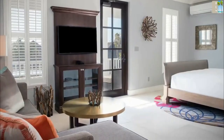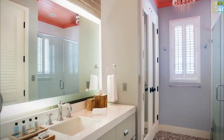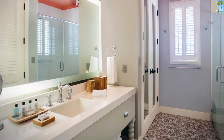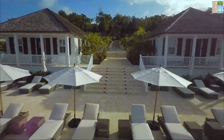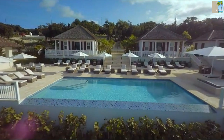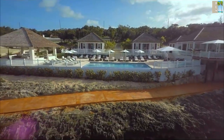You'll find a coffee machine in the room, and rooms are equipped with a private bathroom. For your comfort, you'll find bathrobes, free toiletries, and a hairdryer. French Leave features free Wi-Fi. French Leave Resort Autograph Collection is a luxury property that sits on Governor's Harbour waterfront overlooking historic Cupid's Cay, an island retreat with a Bahamian flavour.